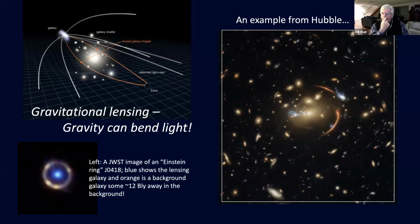The other thing that we're seeing in that picture, and I'll show you that picture again in just a moment, but I wanted to show you this example, is an effect called gravitational lensing. Now, you know, E equals mc squared says energy and mass are equivalent. They're just different forms of the same thing. And light can actually be bent by gravity. Its direction of motion can be bent by gravity.